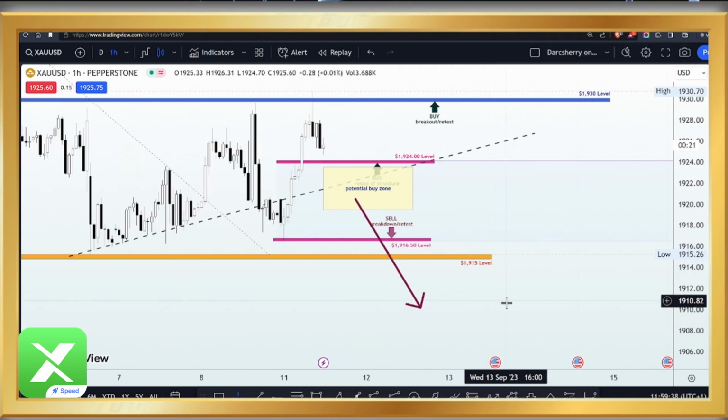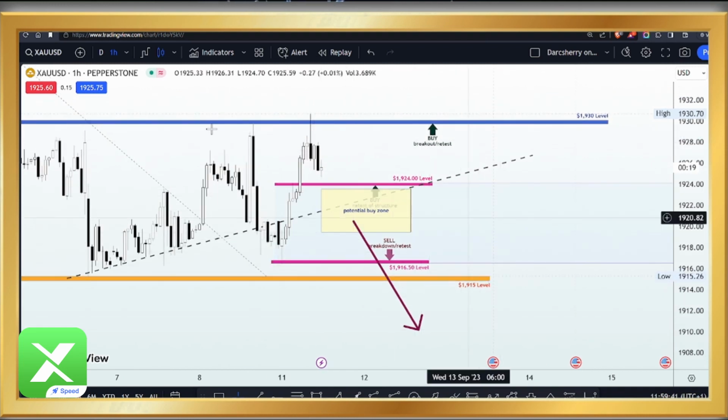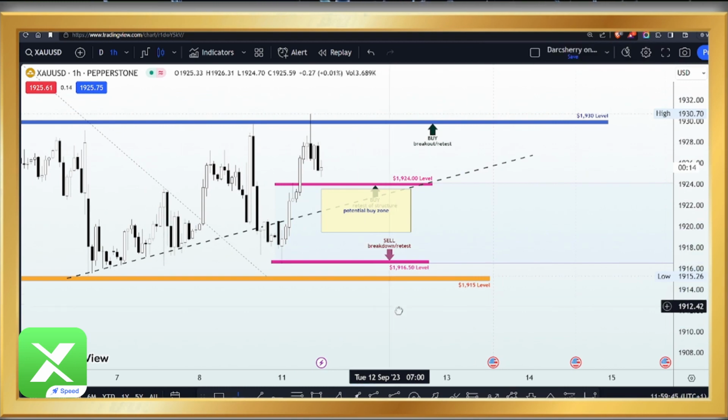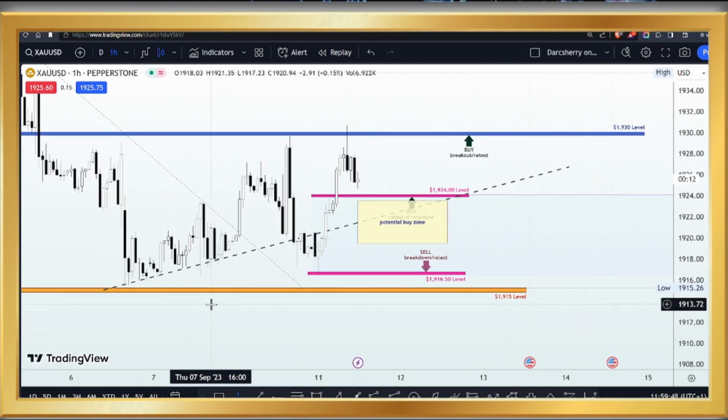So let's see what happens around this area. Mark these levels out on your charts as you will be needing them as a reference point to guide your independent trading decisions for today.